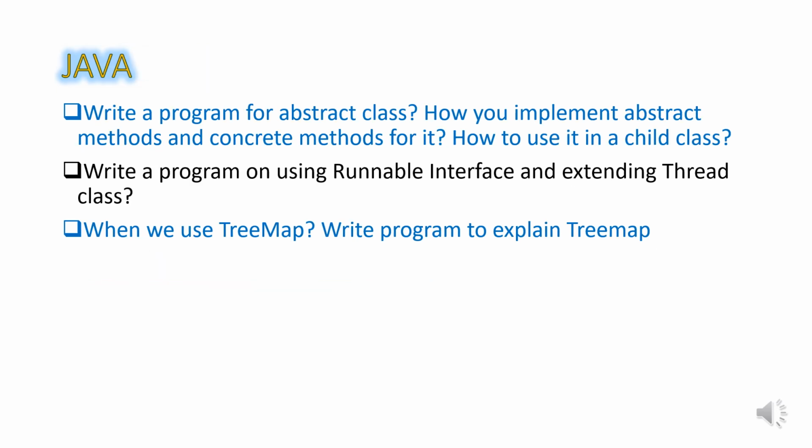Java questions. First question is write a program for an abstract class. How do you implement abstract methods and concrete methods for it, and how to use it in a child class. We need to create an abstract class and define the methods there. Those defined methods are called abstract methods that can be implemented in the child class, which is extending the abstract class. And concrete methods are the methods that belong to the abstract class. Those methods also we can use in the child class.